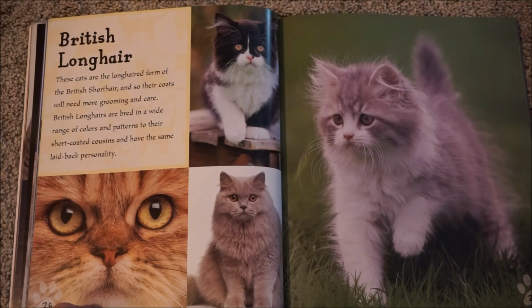The British Longhair. These cats are the long-haired form of the British Shorthair, and so their coats will need more grooming and care. British Longhairs are bred in a wide range of colors and patterns like their short-coated cousins, and have the same laid-back personality.